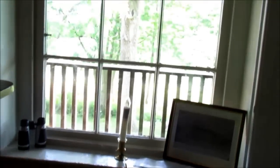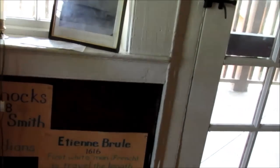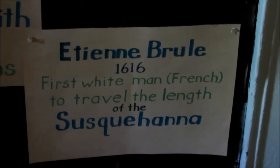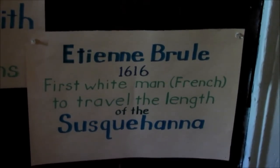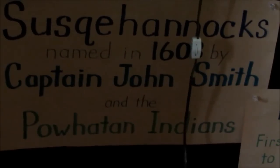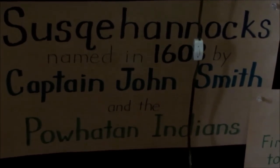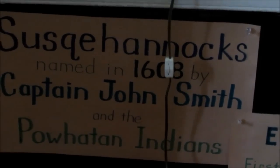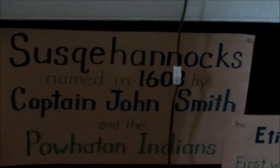So is that the Susquehanna? That's the Susquehanna River. First white man, what is that about? Well, Etienne Brûlé was the first non-Native American. He was French, and he traveled the length of the north branch of the Susquehanna in 1616. So Captain John Smith was here too? It says here 1608. Right, he called part of the river Susquehannocks, after the tribe that lived around here. I mean, the river was the highway for the Native Americans as well as for the settlers.